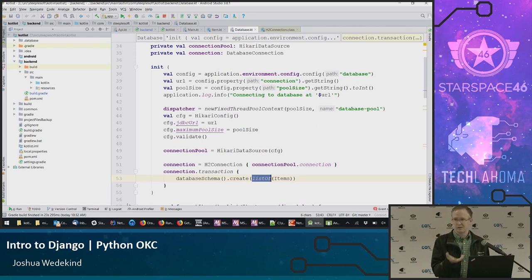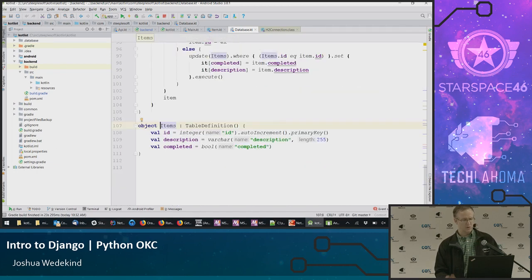So if you want a list that you can change, they have a method called mutableListOf, mutableSetOf. I believe there are some hash methods that are the same. But that's going to create a list, and we're going to pass in the items object. The items is how we describe our table to Squash. And again, we see some new syntax here.